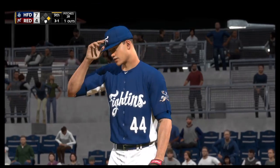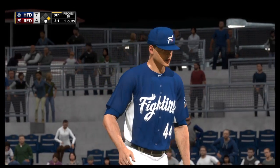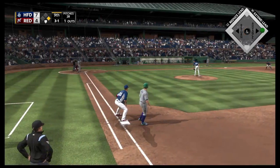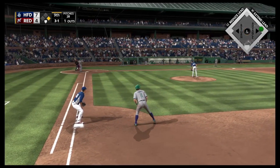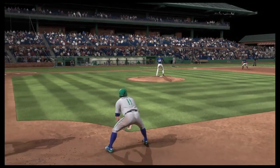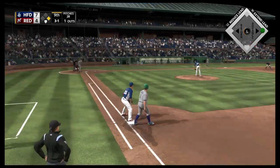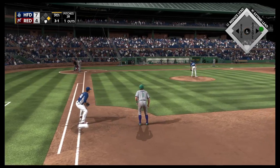It's clear he just hasn't been able to find any rhythm out there. Pretty much unable to hit any of his spots, and now he's at 3-1, and he's put him into another great hitting count. Throw over to the bag, and the runner back safely. Cook stands at first with 1 out.